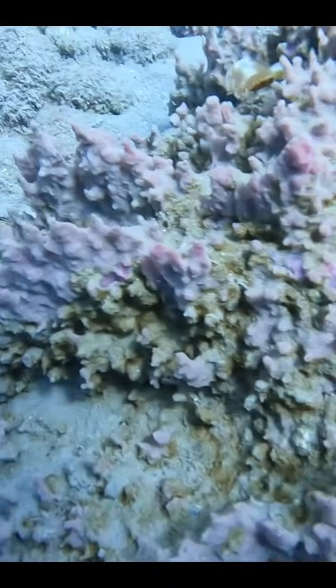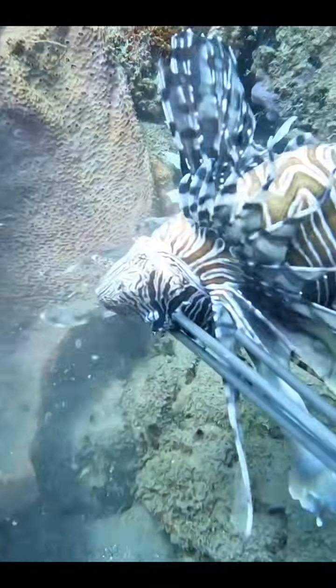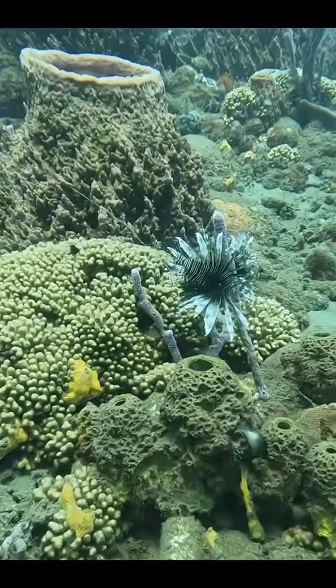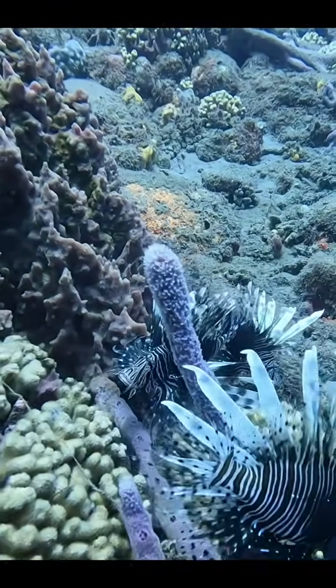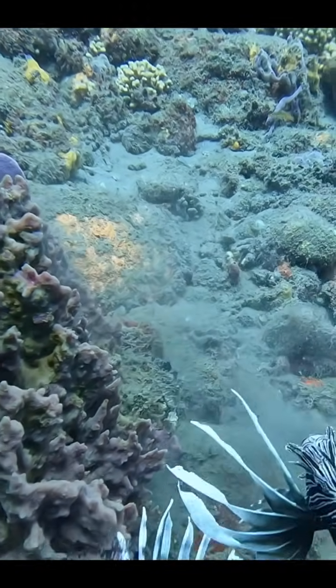Now, see all this coral. You got to be very careful when you're hunting lionfish in this area. You got to push the lionfish away from the coral and then shoot them. Like right here. Look at that. Just notice how I don't just go shooting into this coral. I take the one that's not on the coral first, and then I pick off the other ones.